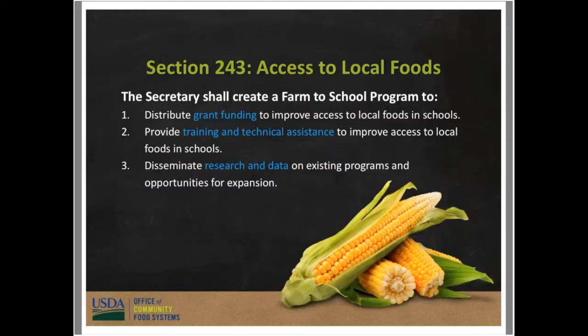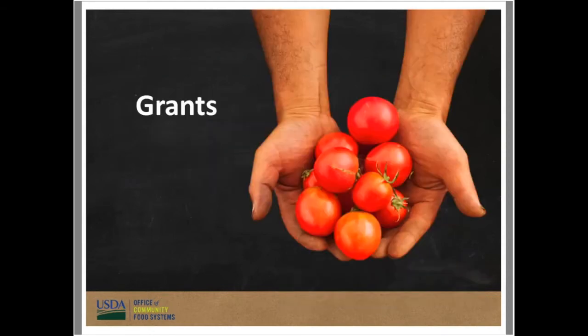So the Healthy Hunger-Free Kids Act is the law that actually created an office within USDA to focus on farm to school. We've since broadened that to the Office of Community Food Systems, but in the actual law, it directs us to coordinate grant funding, training and technical assistance, and provide research and data for folks around farm to school and farm to child nutrition programs. So I'm going to talk about these 3 components of the Office of Community Food Systems, the first being grants.